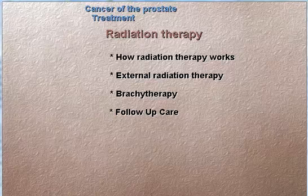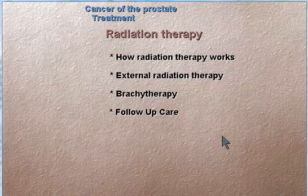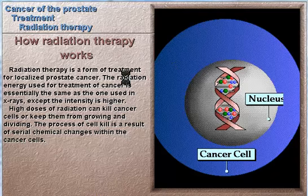Prostate cancer. Causes of prostate cancer. Signs of prostate cancer. How radiation therapy works. How radiation works.